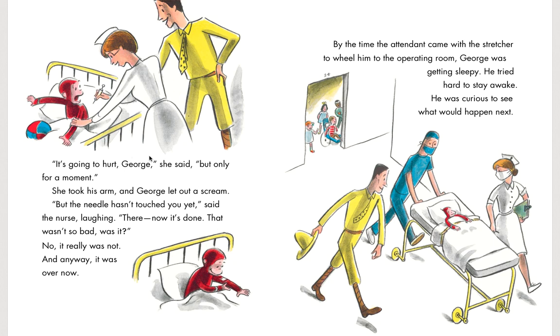It's going to hurt, George, she said, but only for a moment. She took his arm and George let out a scream. But the needle hasn't touched you yet, said the nurse, laughing. There, now it's done. That wasn't so bad, was it? No, it really was not. And anyway, it was over now.